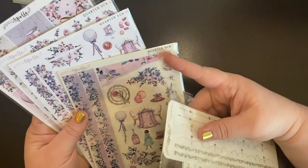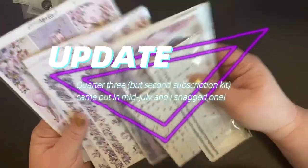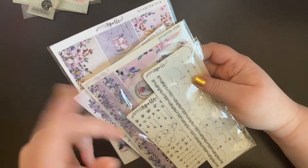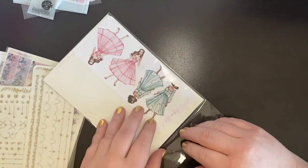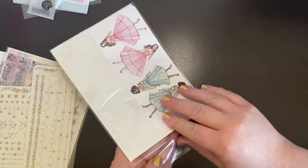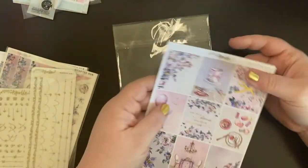Okay. Did she have a quarter too? Oh man, did I miss one? I liked that she was doing kind of like a subscription, but you don't have to sign up for it. You can just get them when you want them. And they're only quarterly, because I definitely don't need a subscription to a sticker kit place. I mean, I have Glam Planner, but I can skip it when I want. And she has the seasonal ones.